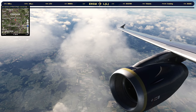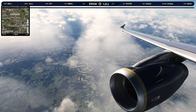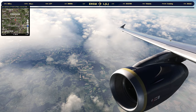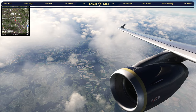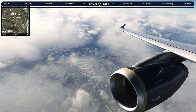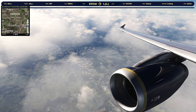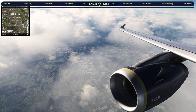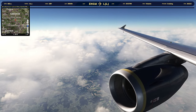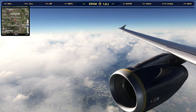Lufthansa 400, climb flight level 300. Report your requested cruise Mach number. Lufthansa 400, Mach 8 for Lufthansa 400. Again. Lufthansa 400, say again, your requested cruise Mach number. Mach 8 for Lufthansa 400, possible. Confirm 80. Ah, yes, that's right. Roger, call you back. Thank you.